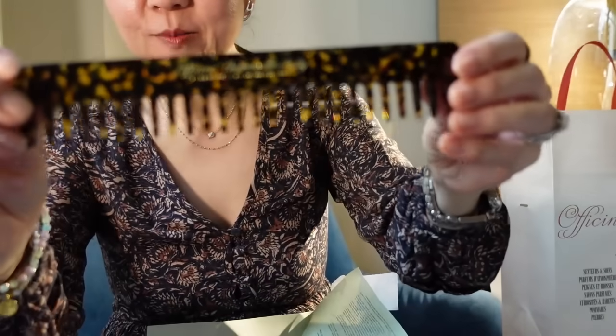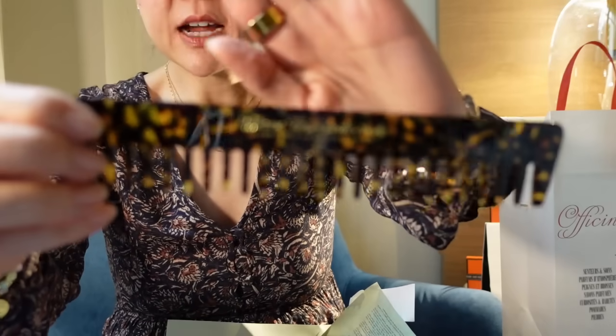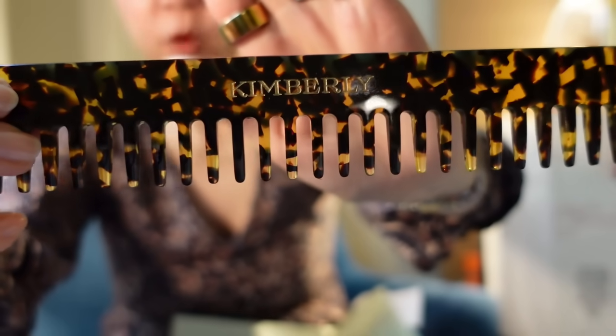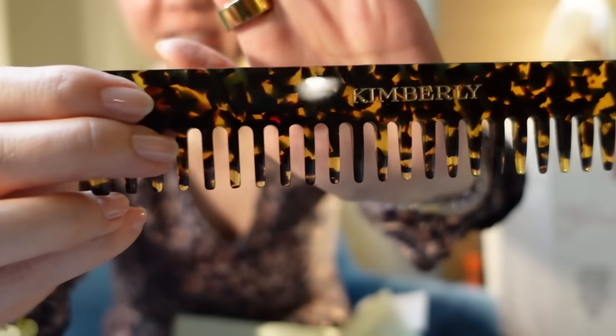Here is the comb that I got. It's in the tortoiseshell. They also had a white type of color. And on the other side, you can see they engraved my name. There's 4 choices of letters that you can choose from. So you can see Kimberly in there.